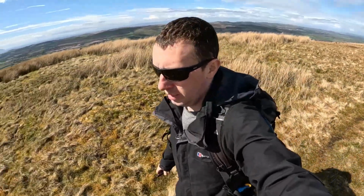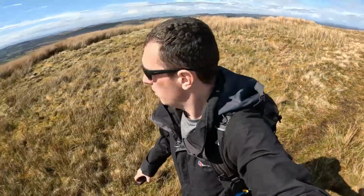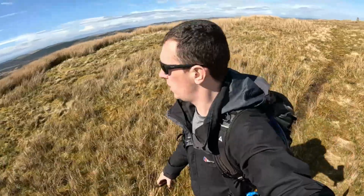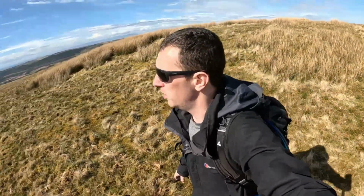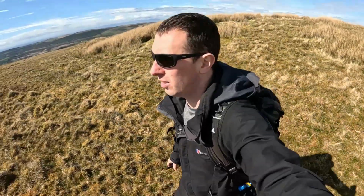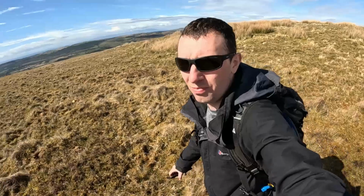Obviously, need to get Bonnie washed. So we'll head back this way, just purely because it is quicker and because we can keep her off the lead. But it is an absolute cracker of a day. So we shall see you further down the hill.